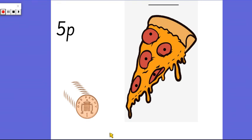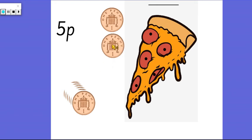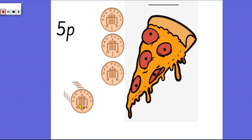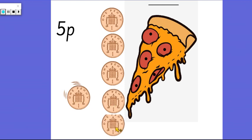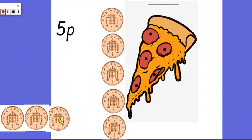Okay, welcome back. Have you counted out your 5 pence? Let's see what that will look like. 1, 2, 3, 4, 5. 5 pence. So we have some coins left over from our 8. We're paying 5 pence. 1, 2, 3, 4, 5 pence. And you should have 1, 2, 3 coins left over because you started with 8, didn't you? And 5 and 3 go together to make 8.